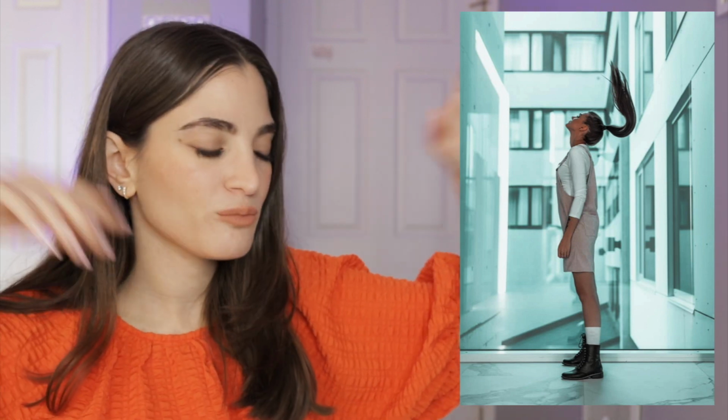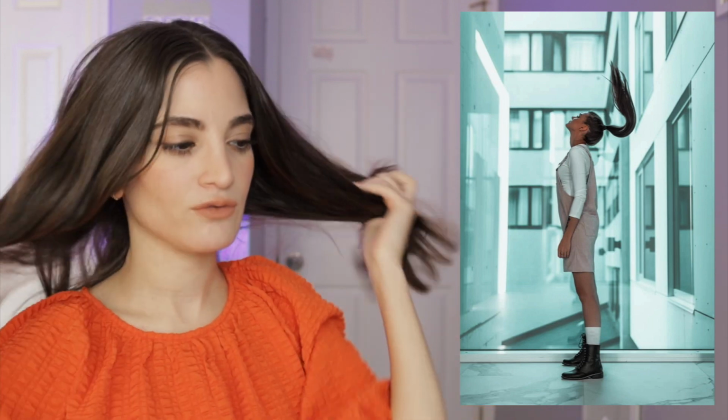You have so many lines that are being created by the walls and the building and everything, and she's just standing still. I would have loved to see some kind of crazy movement, or even if you're gonna do the hair flip, you could have done the hair flip with all of her hair in her face maybe, or done something.